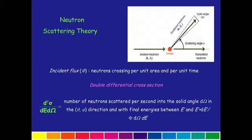And the first definition, the double differential cross-section. The double differential cross-section is the fraction of neutrons that are scattered per second into a solid angle in a fixed direction and with finite energies between E prime and E prime plus delta E, right? This is the definition. You can find all these definitions in books. What I'm going to talk about is very heavy, let's say. So I'm going to show you where you are departing, and where you are getting. In the middle, you will have to believe what is done because it's difficult, right? So this is a definition.